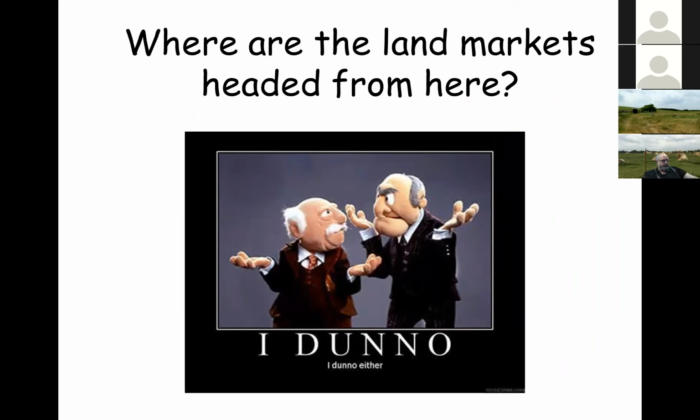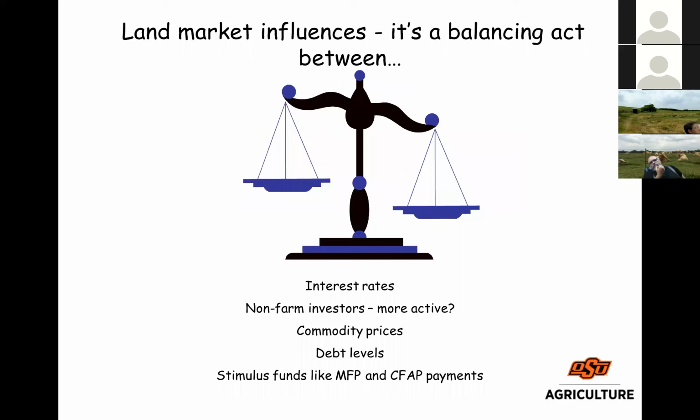It's a topic of conversation in the coffee shop, in banks, when you visit with your appraisers. And I get that question also. I've asked these old boys and they didn't know. And quite frankly, I don't know for sure either. But there are some clues that can give us some indication of what may occur in the land markets down the road. And it really boils down to some land market influences and knowing what those factors are.